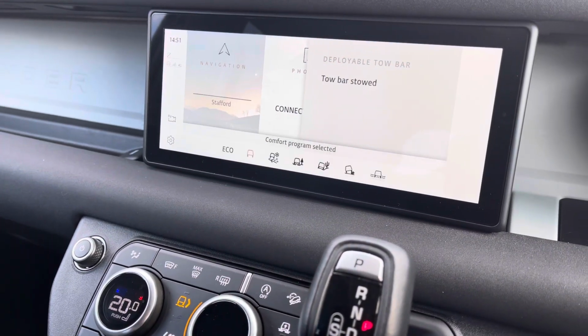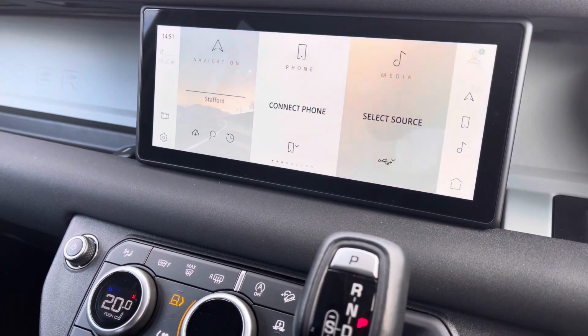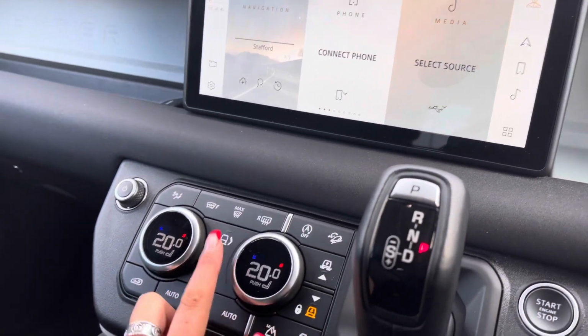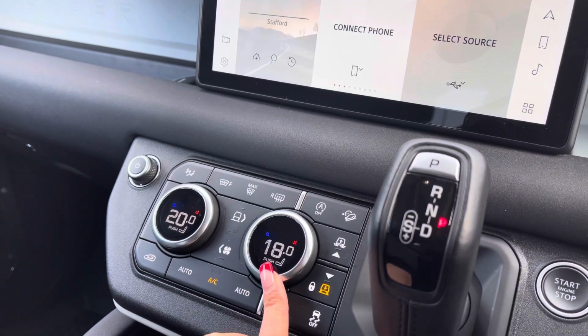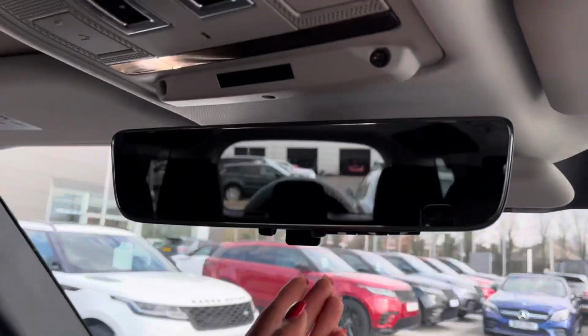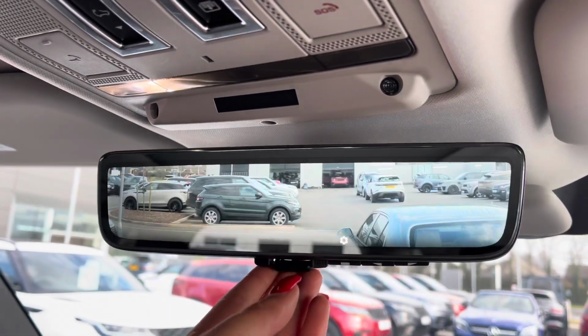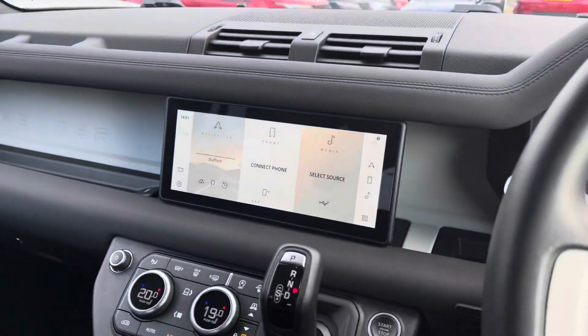You have various different driving modes depending on the weather or where you're driving the vehicle, making it suitable for all conditions. A 2-zone climate control, allowing both passengers in the front to set their own temperature. And finally, a clear sight interior rear view mirror, that's your mirror that can also be a camera if you can't see out the back window.